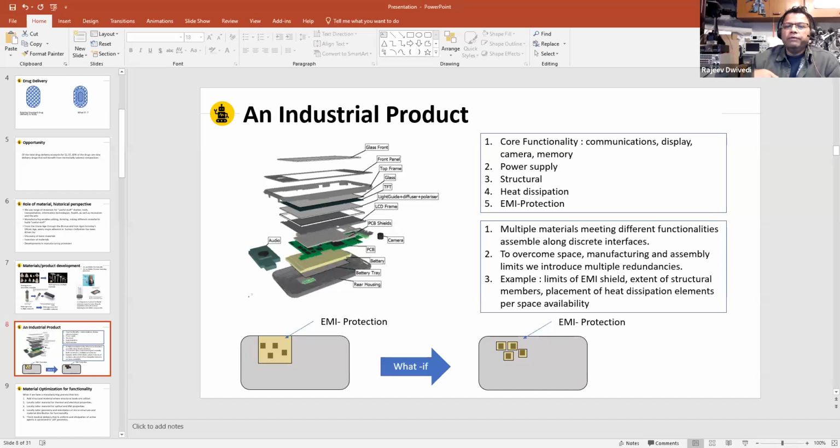So we will probably be able to manufacture much lighter weight devices, and we'll be able to get much improved performance out of that device.